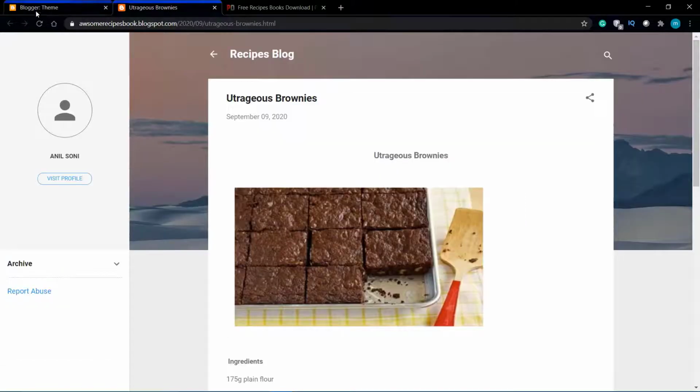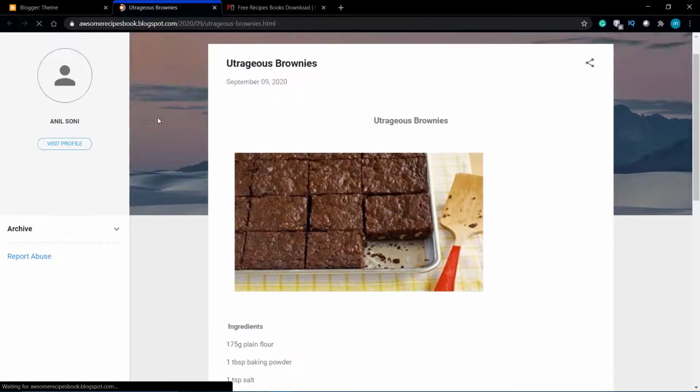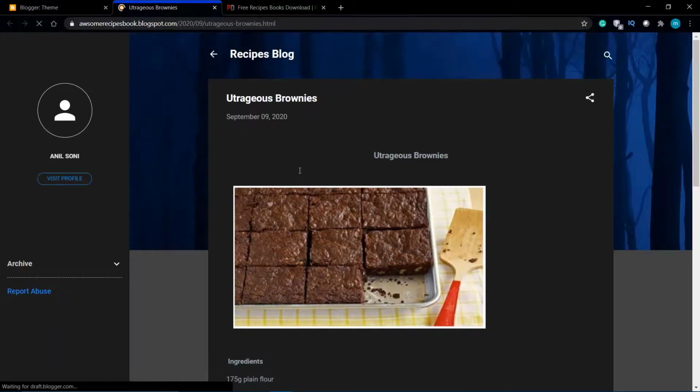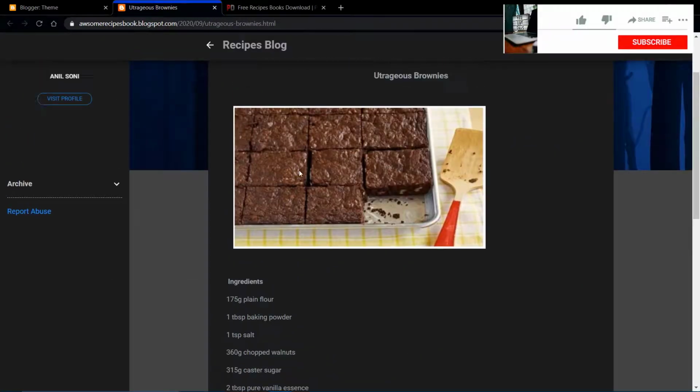Okay, if I just click on this refresh button, then you can see how it actually looks in the dark theme. Wait for this, and hopefully it looks great. You can see this, it's amazing, guys. Okay, so this is how it actually looks.